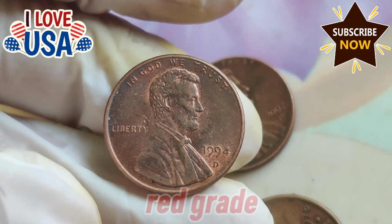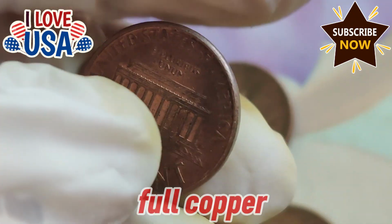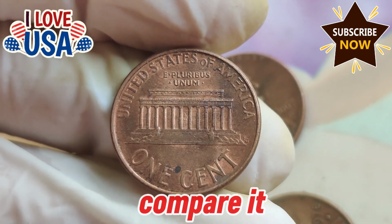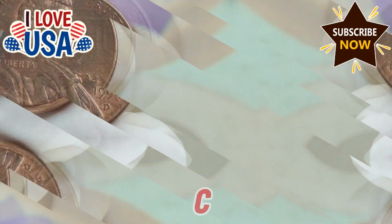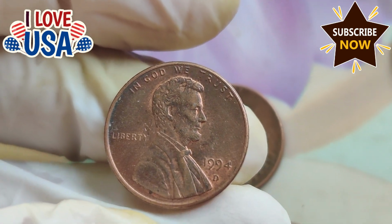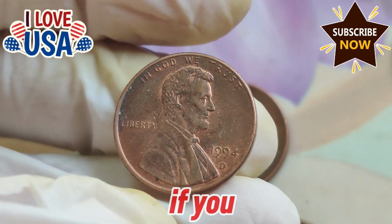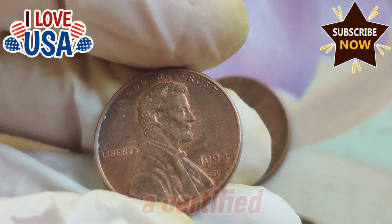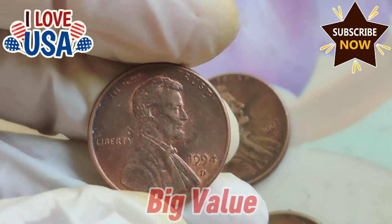Look for signs of red grade. A red coin has full copper luster. Brown or red-brown are worth less. Compare it with known varieties. Use PCGS or NGC databases to compare images and values. Send it in for grading if needed. If you suspect your coin is rare, send it to PCGS or NGC. A certified grade is essential for big value.